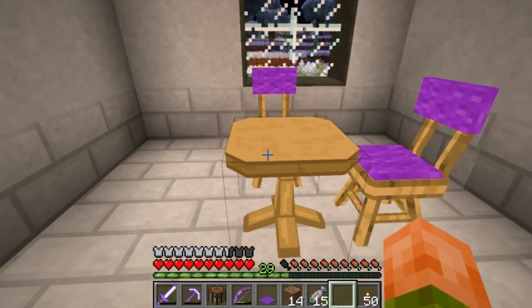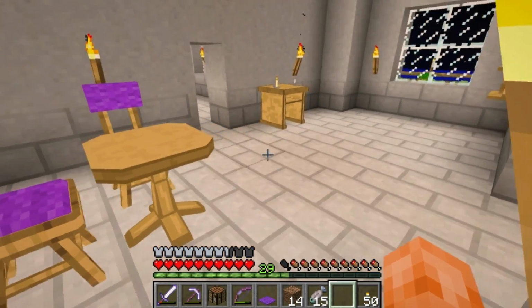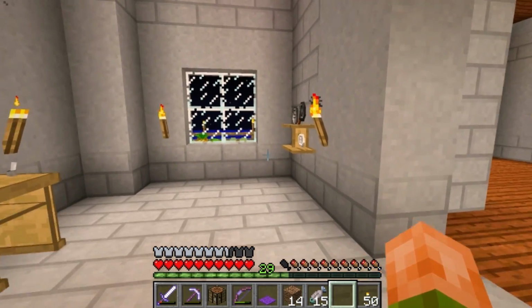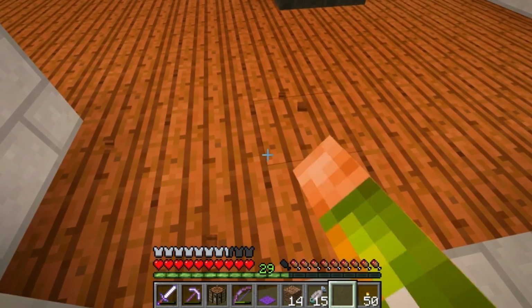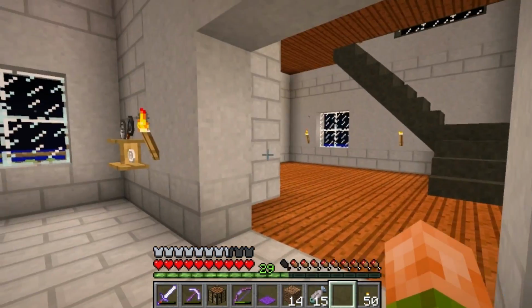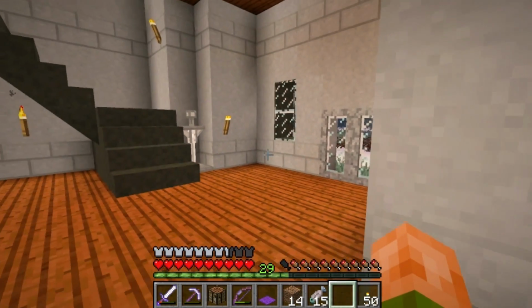Oh, that's amazing. What color should it be? I might even change the color of this table because this oak wood doesn't match this. If I can make them out of this redwood, then I might do that. Or black. Is there a black wood? Oh, so many choices. Yeah, I like the way that this room looks. It'll look even better with furniture.